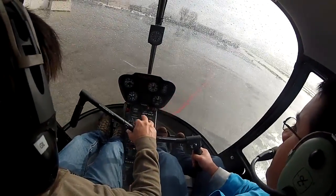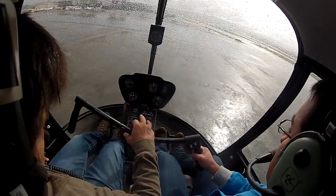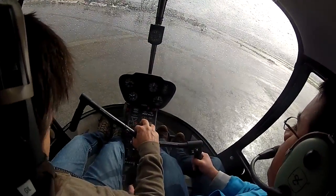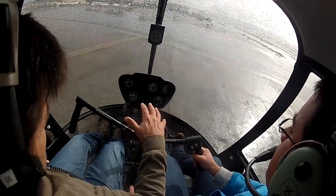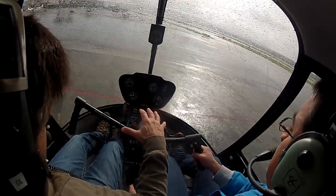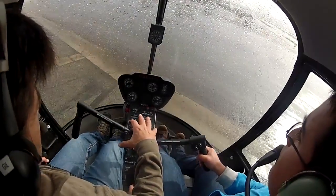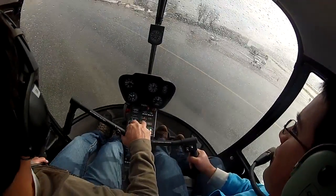All right, let's get back over here for a sec. All right, now, there you go. To the left pedal. You can't let it drift around on you like that. It starts moving to the right like that. Go ahead and give it a little bit more left pedal. More left pedal. Get back over here. All right. Try it one more time.